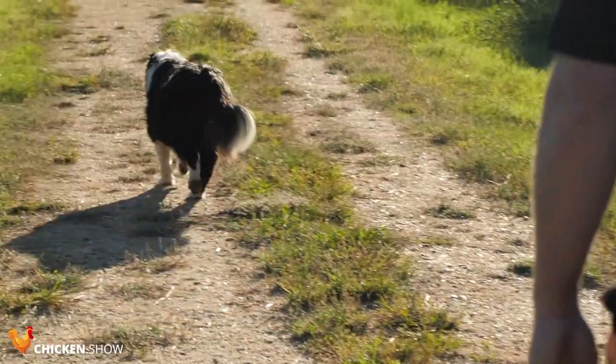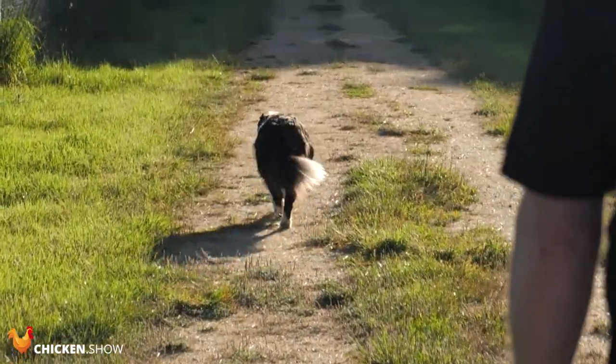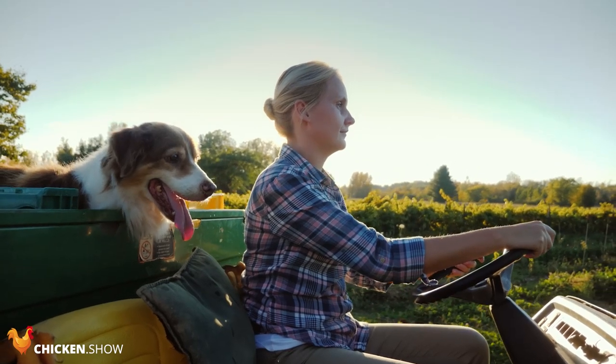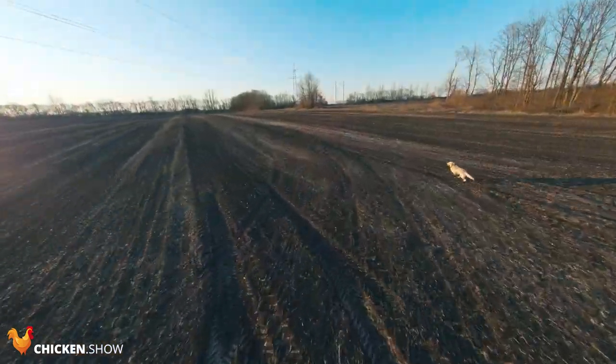Number two is get a watchdog. Now, not all dogs are great around chickens, but I believe that most dogs can be trained and taught to behave themselves when they're around chickens. And a dog is a great way to protect your chickens from predators. Not only aerial predators, but all predators. Because predators naturally fear dogs.